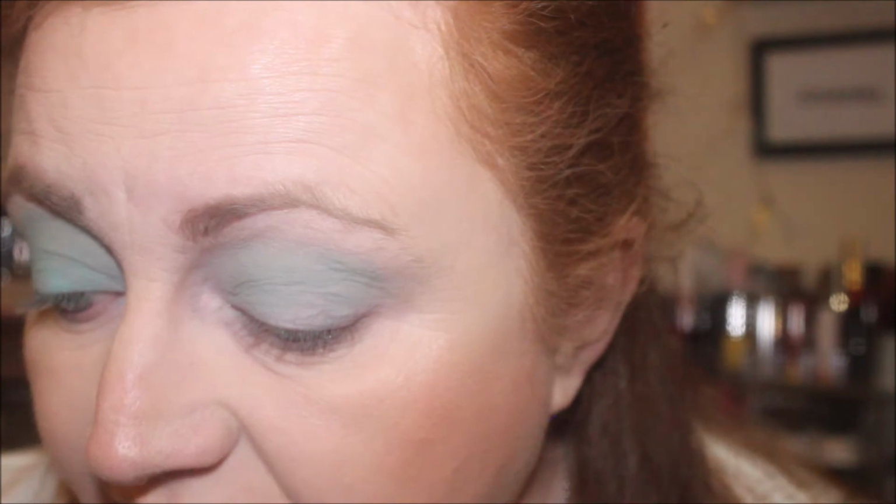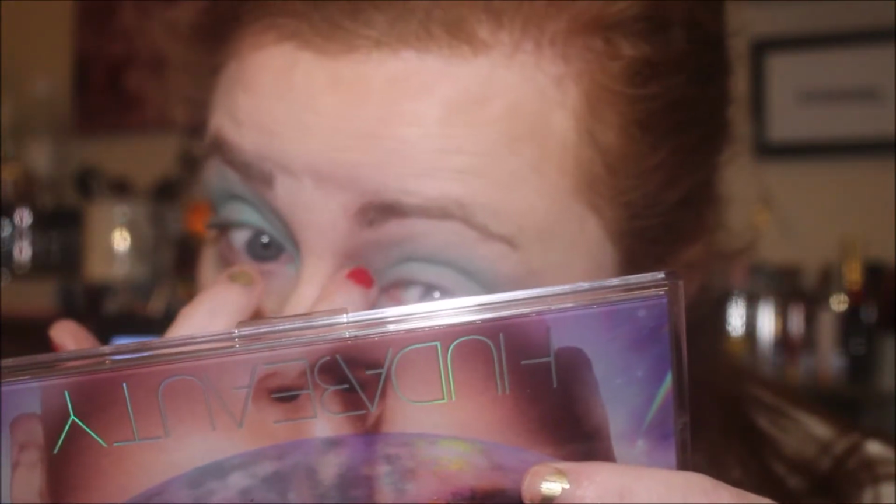Right, so we'll just leave it like that for now. And it's called Mint Myth. Bit of a tongue twister when you've had a few. So in these you get 4.5ml, and I'll read you what it says on the back of the box.